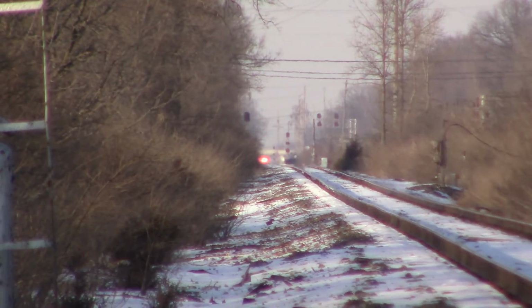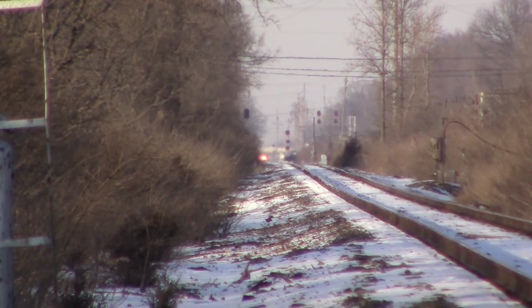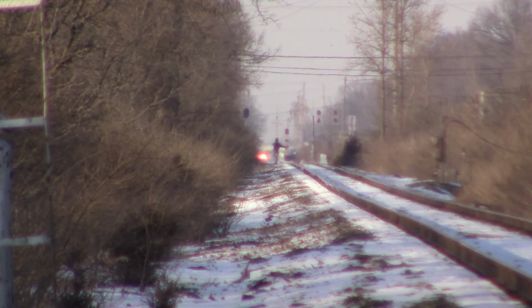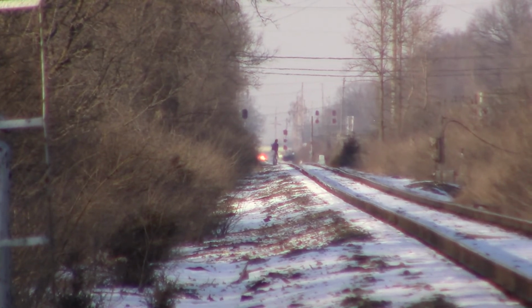Soon, the headlights of the grain train appeared in the distance, and I got both my cameras set up to watch what might possibly be the last train I'll ever see pass these signals.